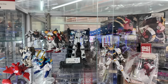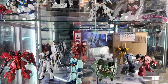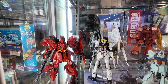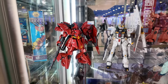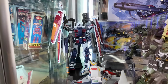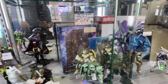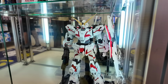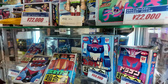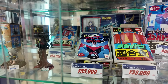Just like what I told you, when it comes to robots and Gundams, Japan culture is not a stranger. So Gundams here. I think we saw this toy back at the Gundam Base in Fukuoka. And then this one. This is nice. And they're selling it for 7,000 yen. Right? We have more here. More Gundams. Yep. And this one, I think this is the Unicorn Gundam Perfect Green, I assume. And then classics here. Classic robots. That is a Mazinger. Mazinger for 55,000 yen.